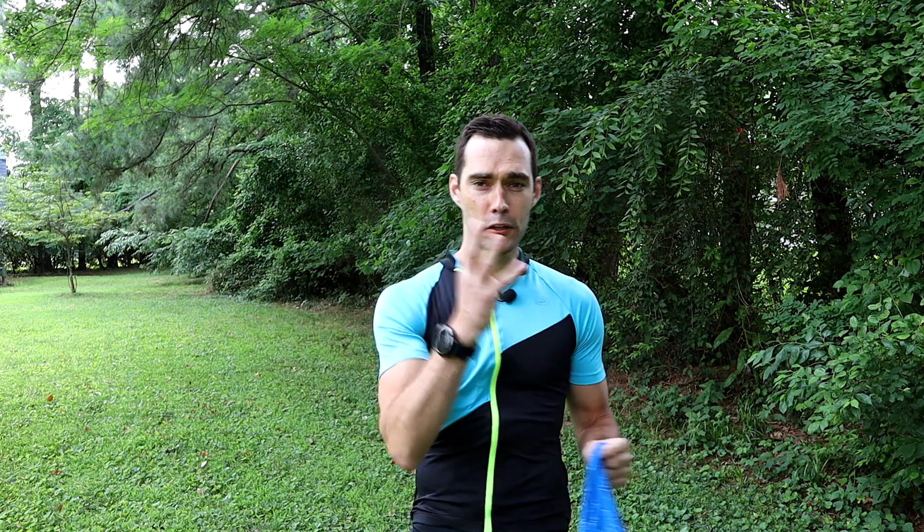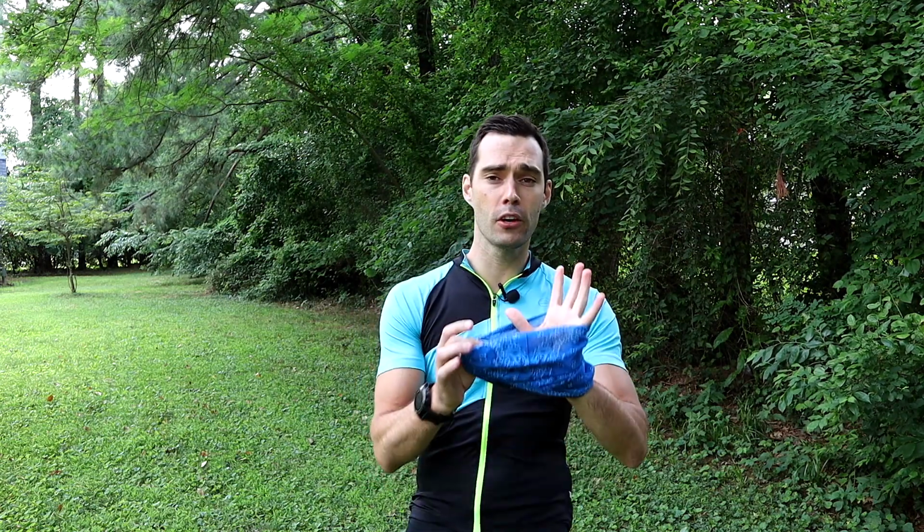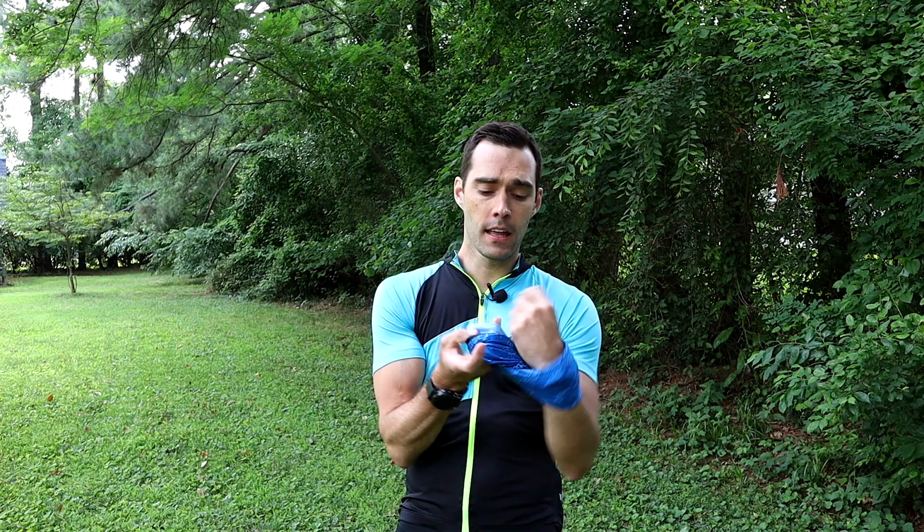Alright, so if those first 4 reasons weren't good enough, we have got one more. Fifth and final one on my list is to use it as a bit of storage while you're on your bike. So if you have it with you, you might as well use it in a very handy way. So the way you're going to do this is simply wrapping the buff around your wrist as you would for that sweat protection that I mentioned earlier.